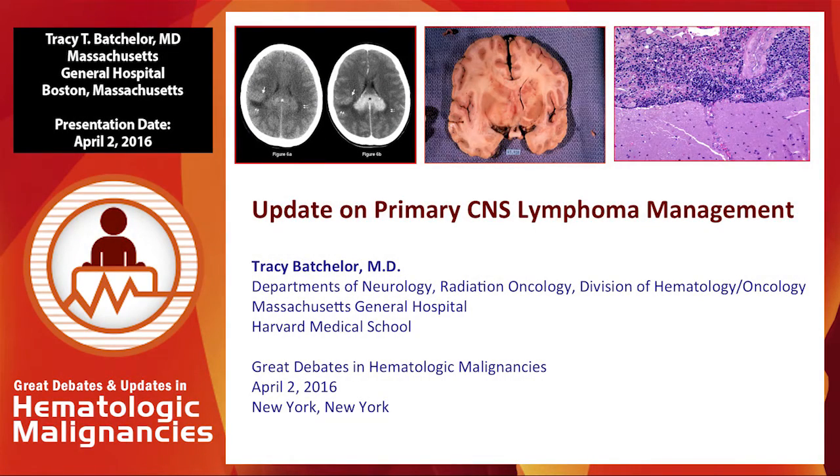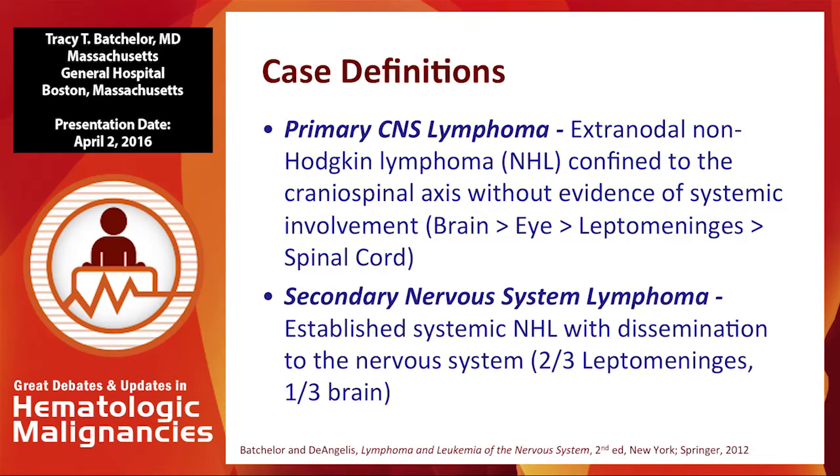Indeed, I'm going to talk about CNS lymphoma, specifically primary CNS lymphoma today. Start with some definitions. Primary CNS lymphoma is an extranodal non-Hodgkin lymphoma confined to the craniospinal axis without any evidence of systemic involvement. So this could be the brain, it could be the eyes, it could be the CSF, or rarely it can even be the spinal cord.